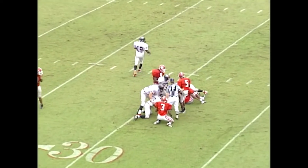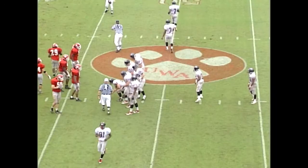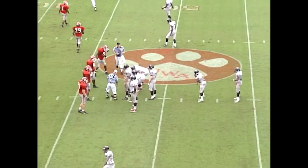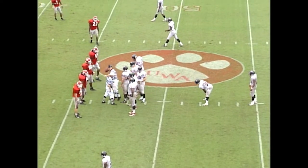I think we pick it up. Derek Braxton gets the big play. There's a flag that comes from the far side. Reggie Mosley comes to this side. Your I back is Francis. Your fullback is Daniel Carter.